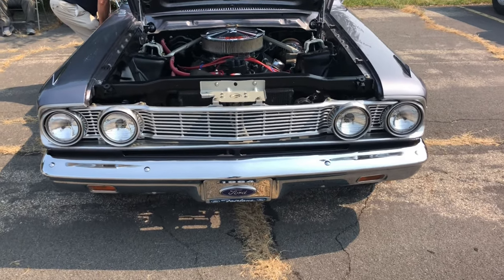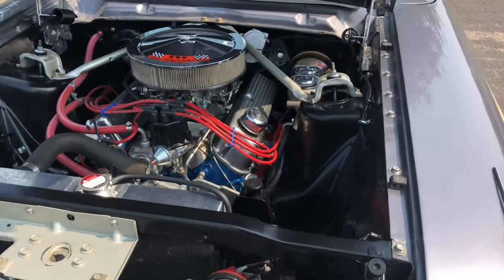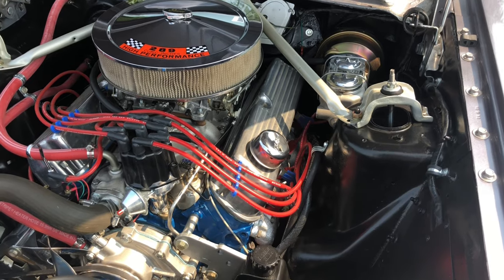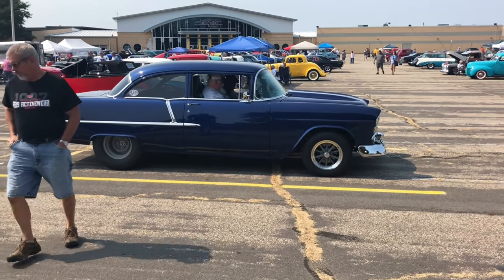Okay guys, this is a very, very clean Fairlane. I mean, this thing is really nice. Ooh, y'all hear that thunder behind us? Yeah, I'll turn around and let you see what it is. Big old '55 Chevy Bel Air.